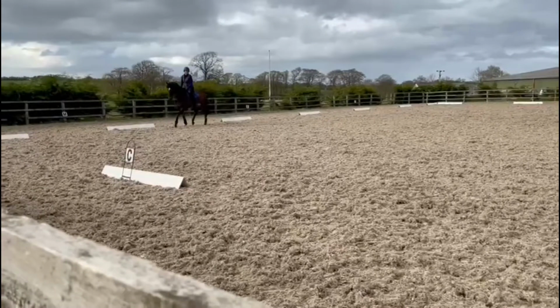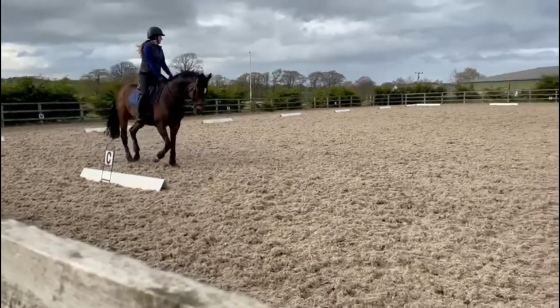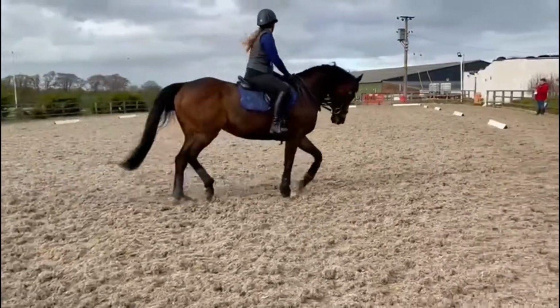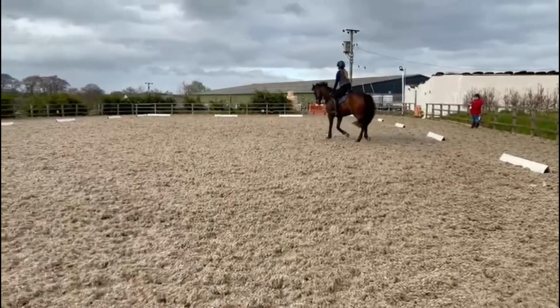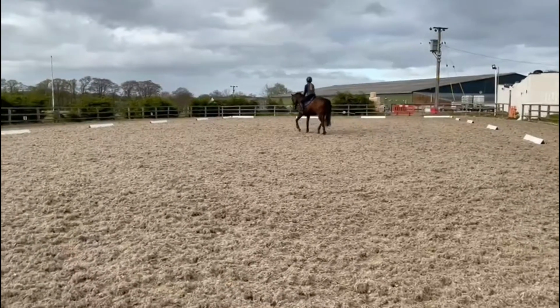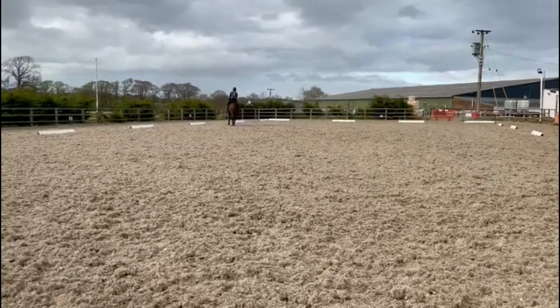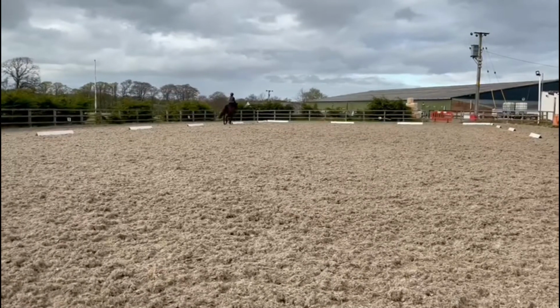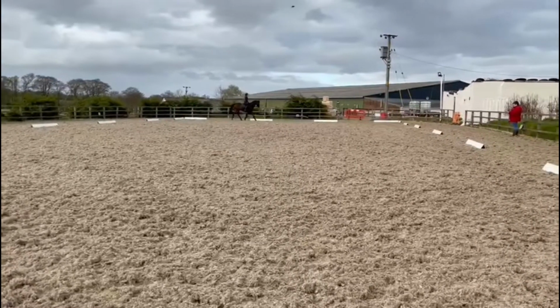And then we trot all the way around the arena to get to H, and then we're going to be changing the rein in working trot. And again, nice steps, fairly steady, but we need more bend, I believe is what the comment said. So 6.5 for this. Again, pretty happy with that. And we're going to then change the rein again on a long rein.